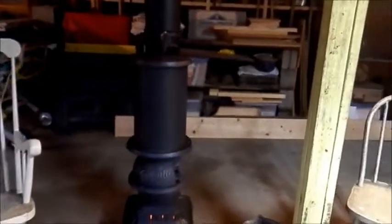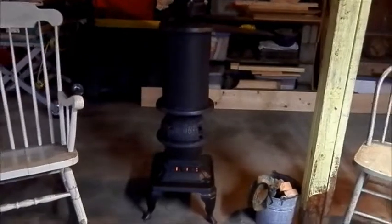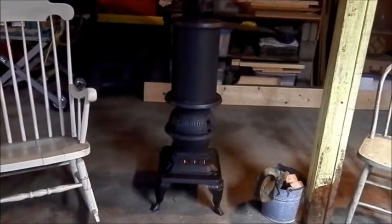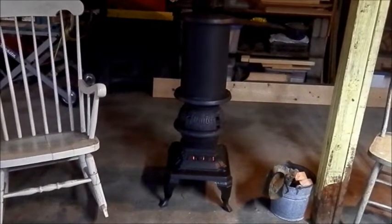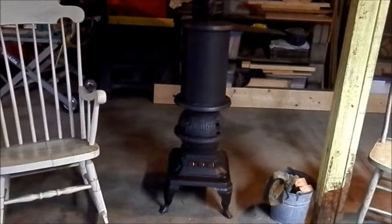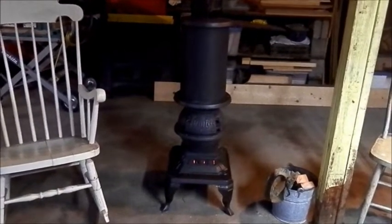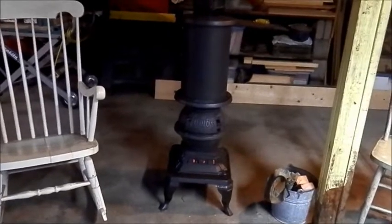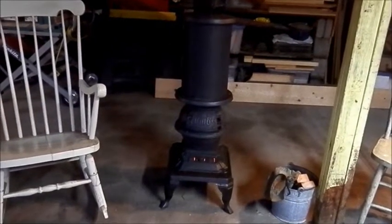Today is the first day of firing this sucker up. I tested him out when I first got him. I built one little fire out on the driveway, and then when I finished restoring it, the fire was so hot that I decided to fry an egg on it.